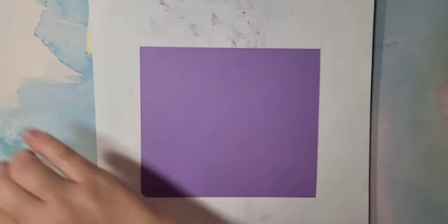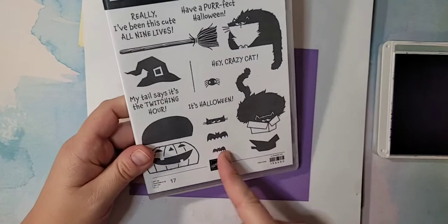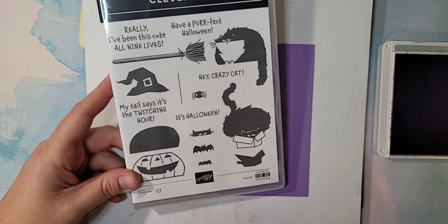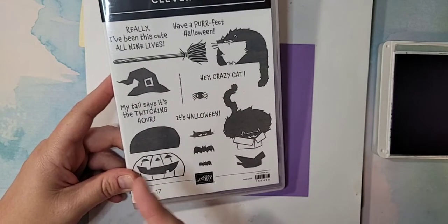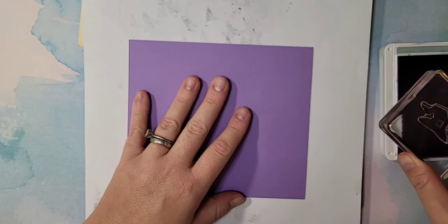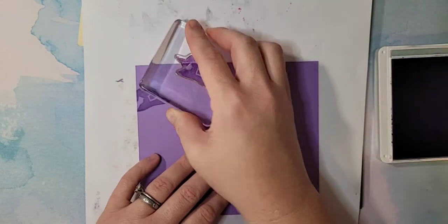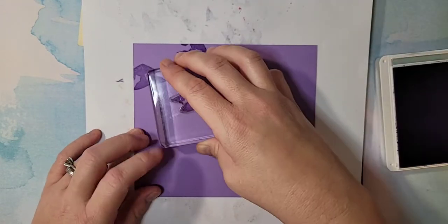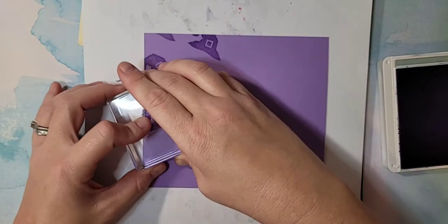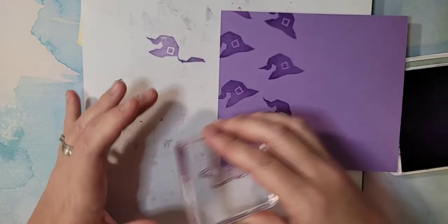We're going to start with the little witch's hat. I didn't even tell you guys, I'm using the Clever Cats stamp set. It's so cute. I love the little personalities on these little cats. So this is in the holiday catalog right now. You can get it. So we are going to stamp this little witch's hat all over, everywhere, just kind of stagger them around. You can move the stamp or move your paper. You just want to kind of get them going in all directions.